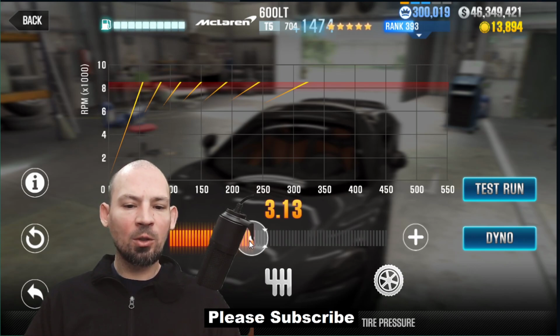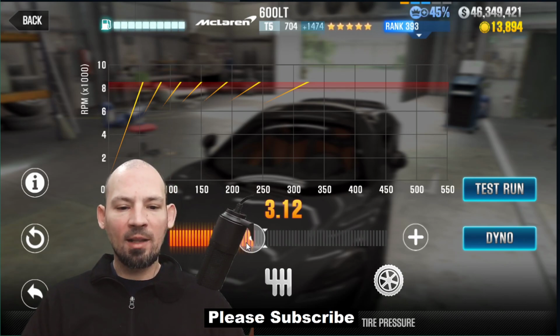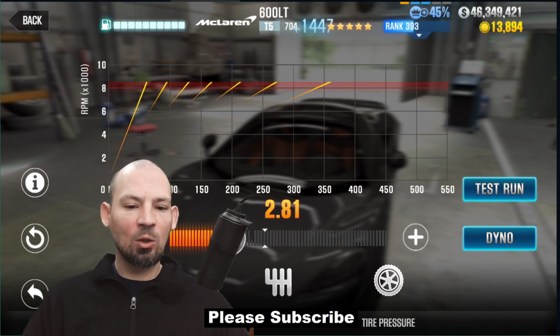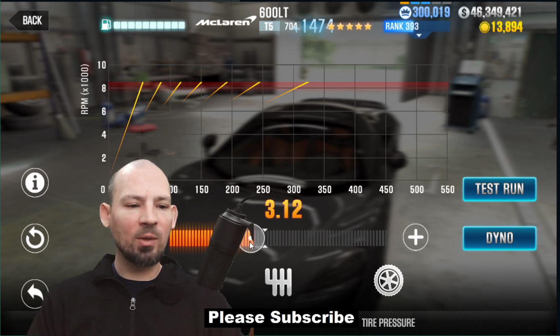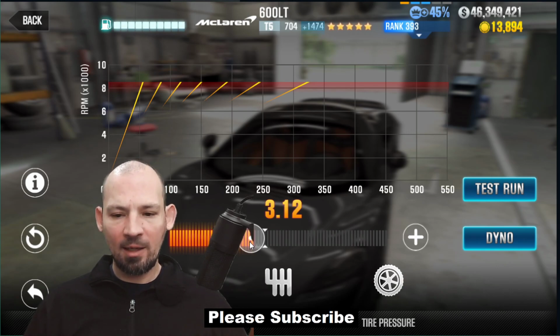Now of course your tune completely depends on your parts. If your parts don't match mine exactly, your transmission might be at a slightly different spot to get your best tune. Like I know when this car is completely maxed out, the transmission's more around like 2.80 something. So if I were to put more parts in this car, I would have to readjust my entire tune. So if you don't know how to tune a car, make sure you watch my video because your tune completely depends on what parts you have installed. But this is a car that'll try and trick you.